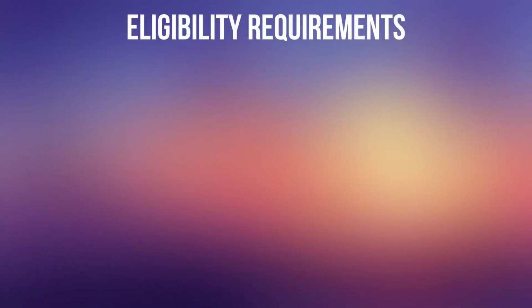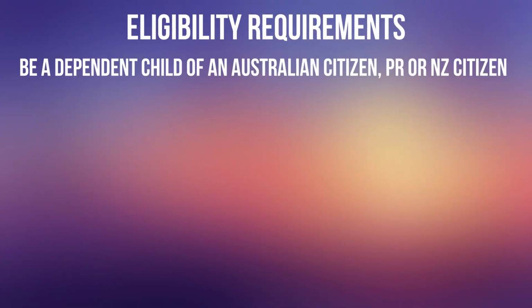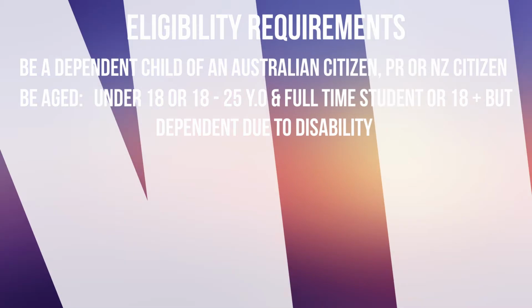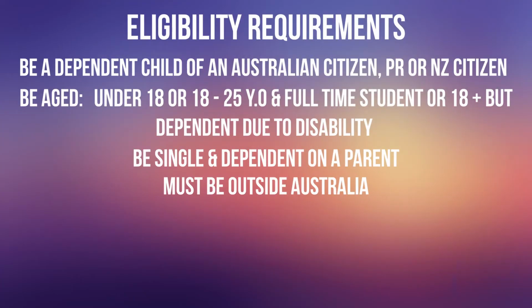To be eligible for this visa, you'll need to be a dependent child of a parent who's an Australian citizen, permanent visa holder, or an eligible New Zealand citizen. You need to either be under 18 or be aged between 18 to 25 and studying full-time, as well as being financially dependent on your parents, or over 18 and unable to work due to a disability. You must be single and dependent on a parent. You need to be outside Australia for the application and when a decision is made.